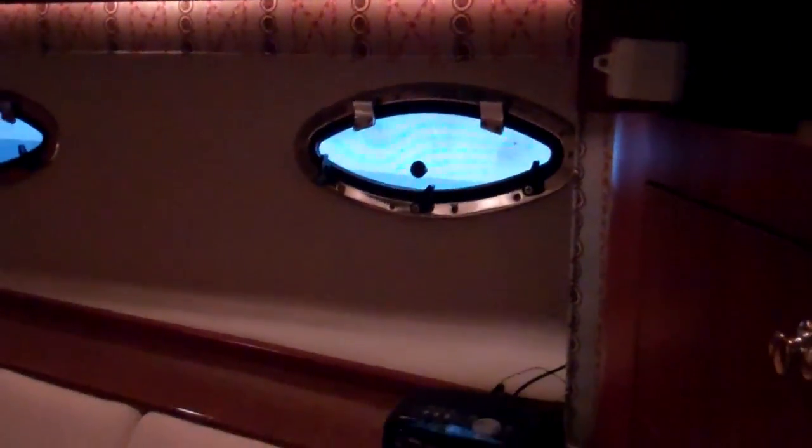Beautiful use of recessed lighting in this boat. And that will bring us to some of the storage. Directly to the side of the bed, open up, and you have a huge cedar-lined closet. Also lit up. Plenty of shelves, and certainly room for hanging.